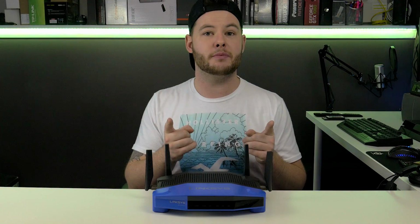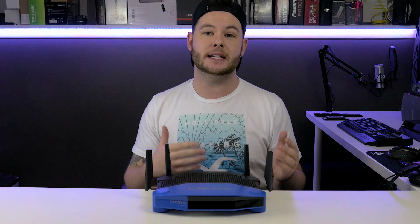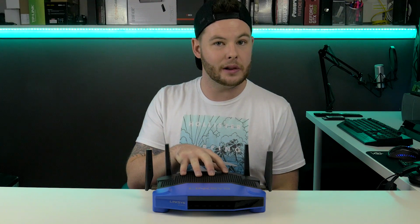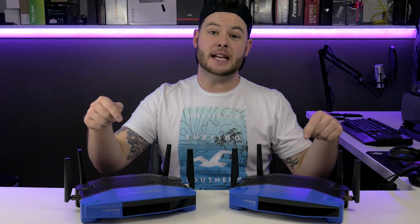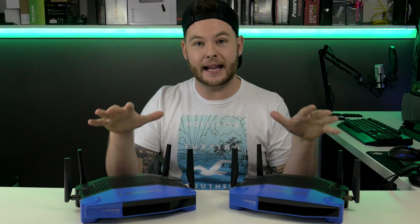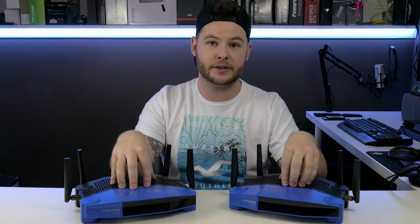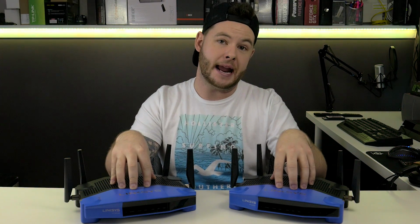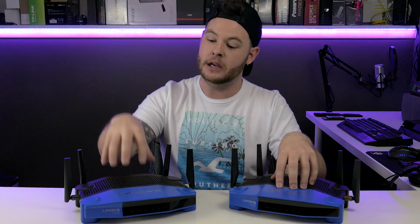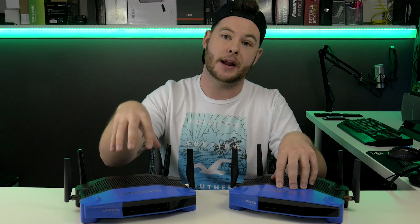If you guys have stayed with me and watched the channel for a while, you would have actually seen my WRT1900ACS router review, and there's not a whole lot of difference. In fact, these are the two routers side by side. Physically, they look the exact same. Internally, the 3200ACM has a dual-core 1.8 gigahertz processor compared to the 1.6 gigahertz processor you saw in the 1900ACS.